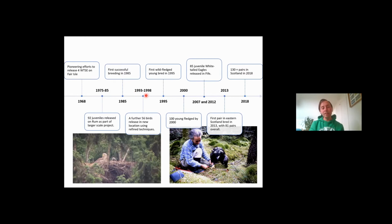And yeah, the population really slowly grew from this point forward, but it was felt necessary in the mid-90s to top up this population. So they released a further 56 birds near, I think it was Loch Maree, actually. Yeah, Loch Maree in West Scotland, using refined techniques. And this was really successful, and you start seeing the population really explode through the late 90s and 2000s.